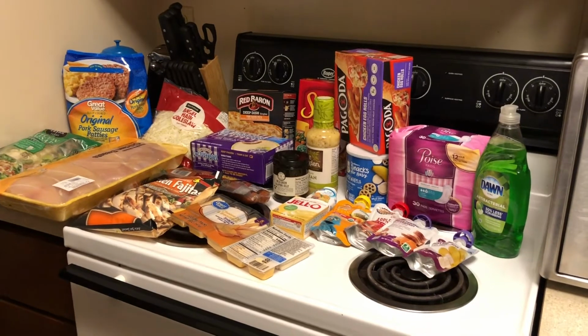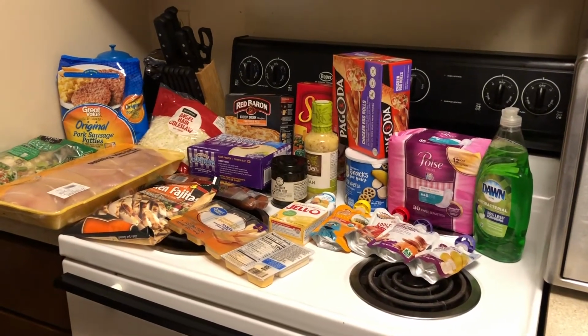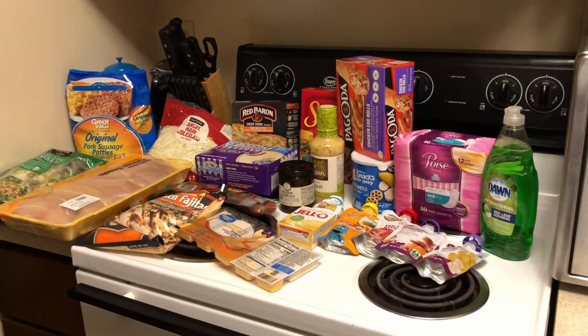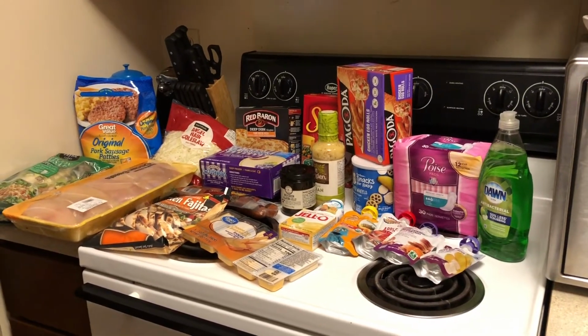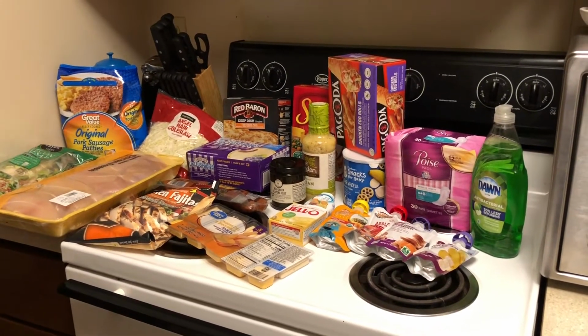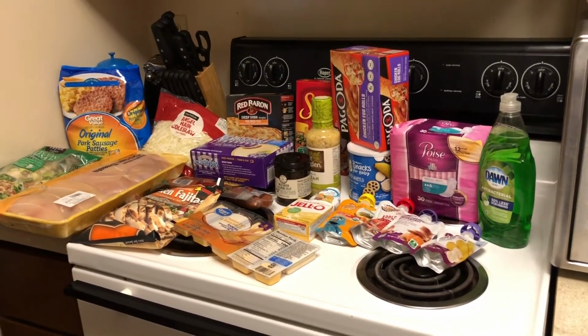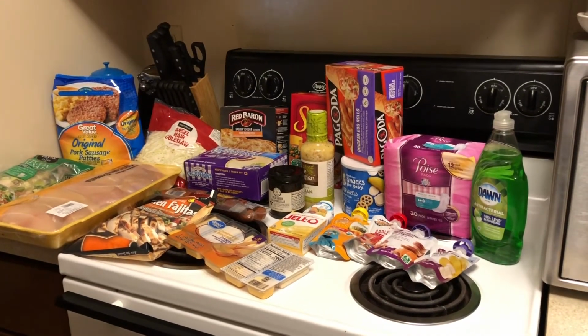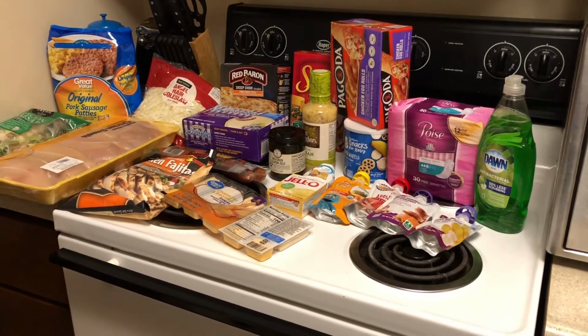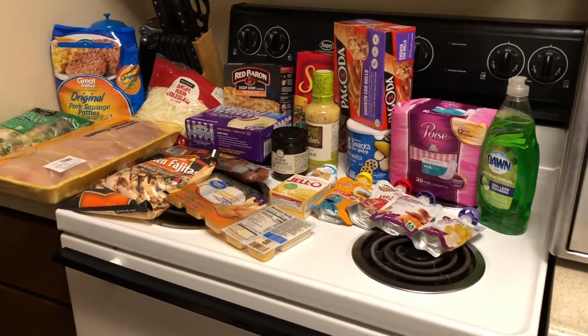Hey YouTube friends and family, I am just going to tack this on to the other grocery haul because I just got back. I loaded all my groceries, or I put all my groceries away, figured out what I still needed, and then went ahead and went to the grocery across the street. I just got back. So this is like a combined grocery haul, I guess you could say, but it's my monthly grocery haul. So this is like $71 and some change before tax at the regular grocery store.